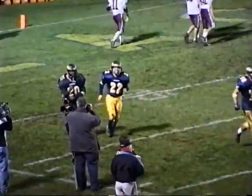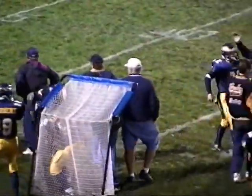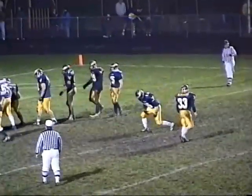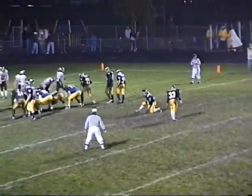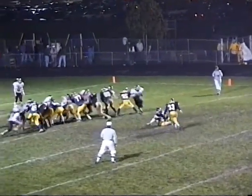Well, I tell you what, this game is a mirror game of that UT game this afternoon that we went up to take a look at, because they had something on the first drive, and then it was just all opposition after that. Same thing here. And for the Leyden Eagles, just a three-play, 51-yard drive.